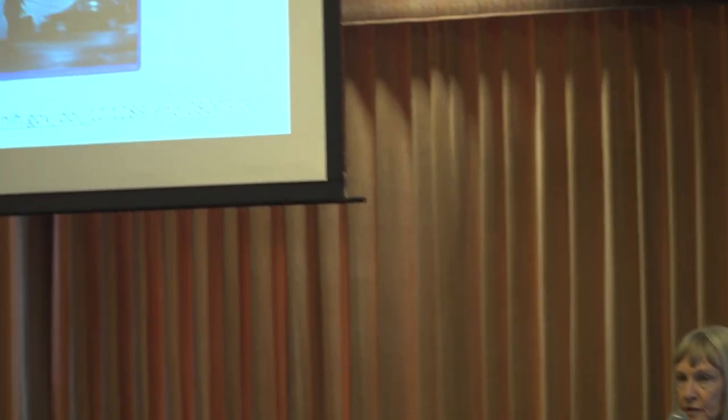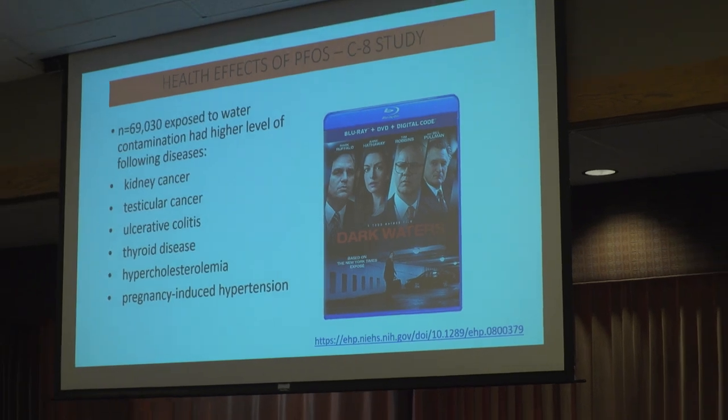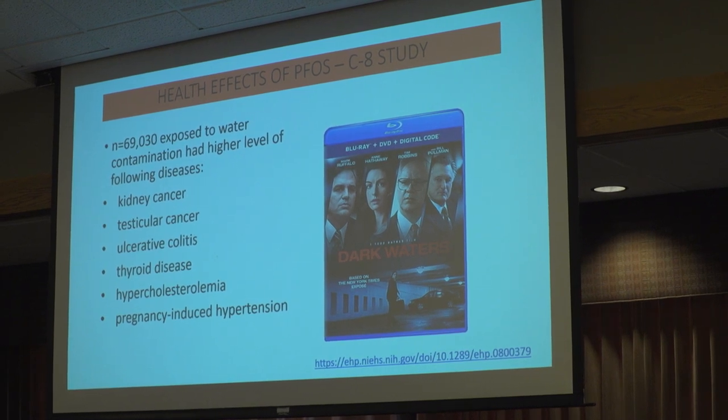Now, as a physician, one of the best things that came out of this case was a great epidemiologic study. It's called the C8 study. What happened was 70,000 people in that community signed up for this study, and it's what they call a prospective study. So you look at people going forward. Legally, we couldn't say to people, here, drink this PFAS and we'll see what happens to you, but that's what the study actually gave us.